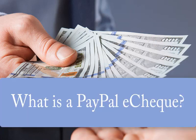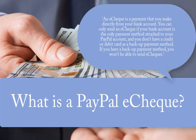What is a PayPal e-check? A PayPal e-check is the digital version of a hard copy check. This means that you can send an e-check if you currently don't have the funds for an item or service that you wish to purchase.